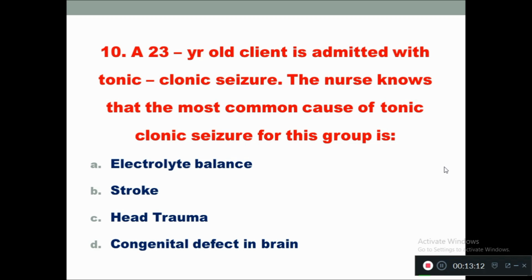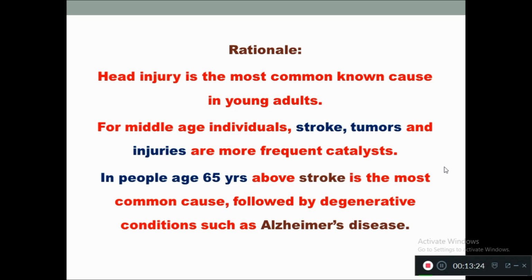Please do identify the right answer, and the right answer is option C, head trauma. Head injury is the most common known cause in young adults. For middle-aged individuals, stroke, tumors, and injuries are more frequent catalysts. In people aged 65 years and above, stroke is the most common cause, followed by degenerative conditions such as Alzheimer's disease. Please read the rationales very carefully to understand the exact fact and the reasons behind the questions.